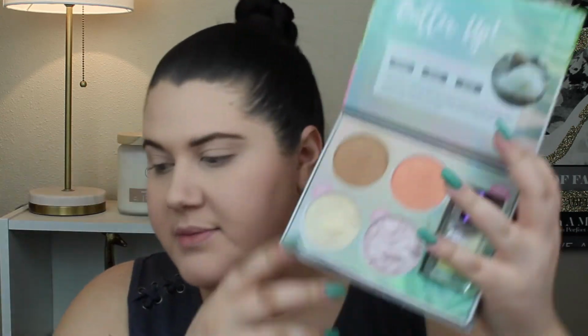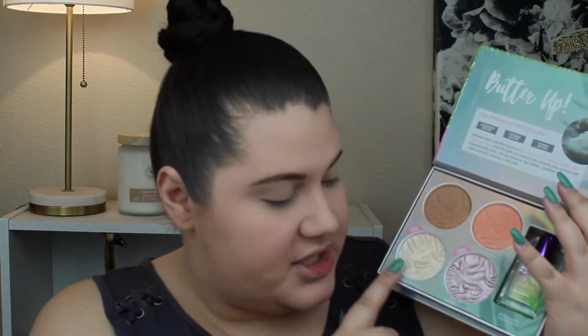It is limited edition. I have mine in the shade light to medium, and it comes with a bronzer, a blush, and then 2 highlighters, and then eau de toilette, or however you say it. Ooh, oh, it smells so good. So it comes with this tiny little guy, and this retails for, I believe, $11.99 if I remember right. I couldn't find it on any website, but I know I bought mine at Walmart. So let's go ahead and jump into this.